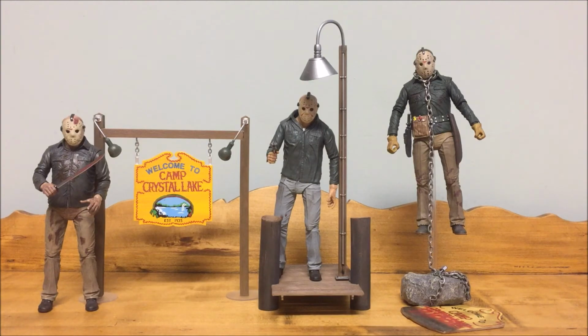Also, another feature I would have liked to see is the cracked mask for the Part 6 Jason. If you've seen the movie, he actually gets hit with a propeller blade from a boat, and it cracks the side of his mask. Also, it would have been nice to get a mask where you can see his eyes. When you look at this mask here, his eyes are blacked out. So to really perfectly replicate that scene from the end, he really should have a mask with holes cut out so you could see his eyes and that crack on the side. So that's one thing I feel was kind of missed with this set.